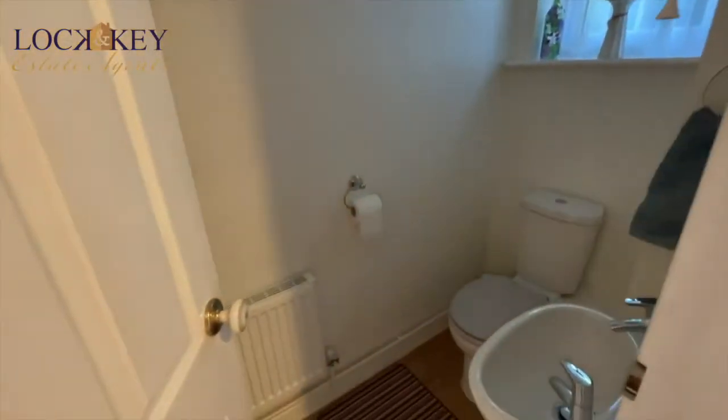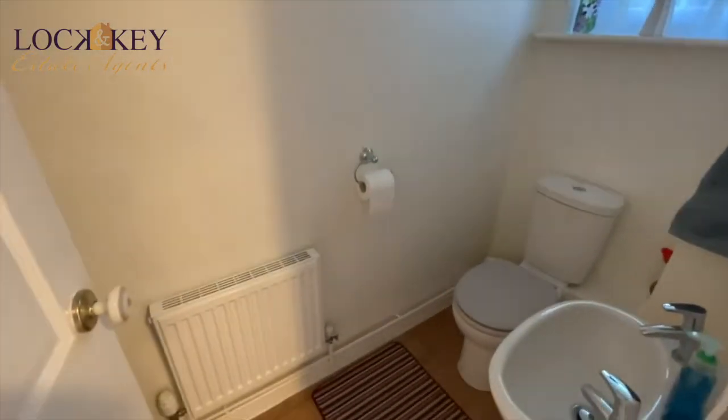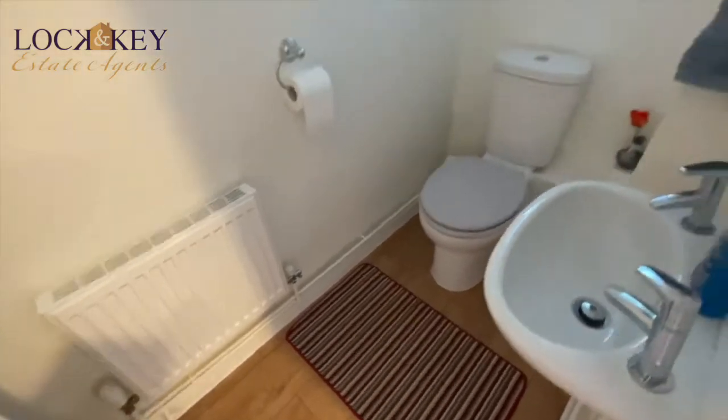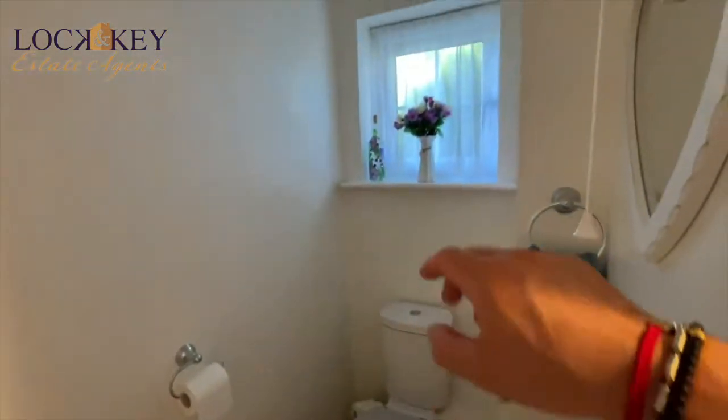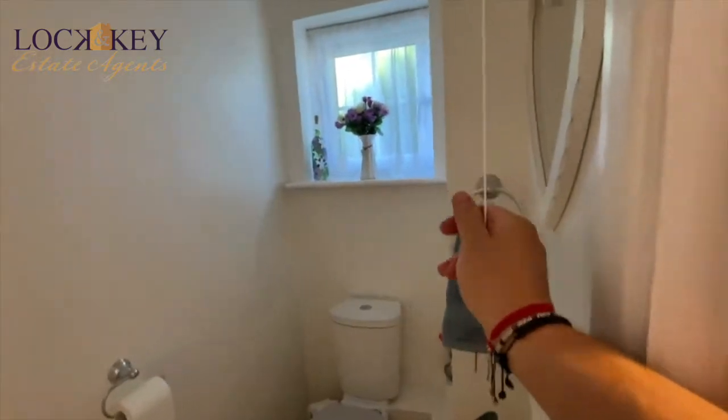These guys are lovely. It's a lifestyle move. They're going to go closer to family. Downstairs cloakroom. But there is no chain, which is a big selling point. Nice bit of flooring that continues there, a little WC and the little obscure double glazed window, and that just then brings in the natural light.